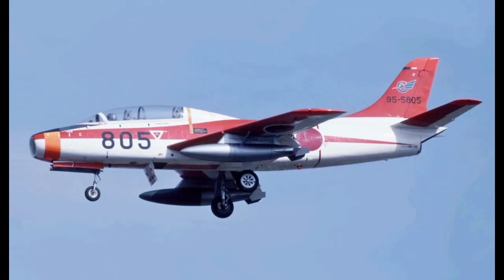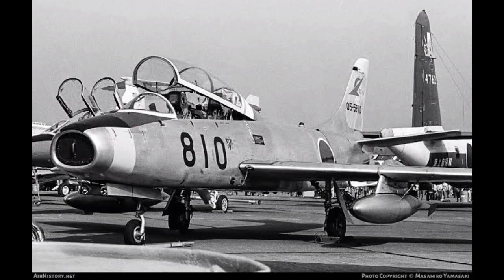The Fuji T-1 Hatsutaka was Japan's first jet-powered trainer aircraft. Its first flight was in January 1958. A total of 66 T-1 planes were built. It was retired in March 2006.